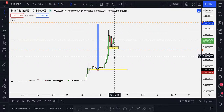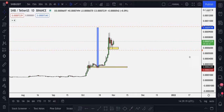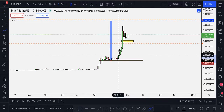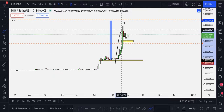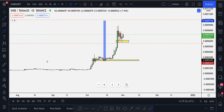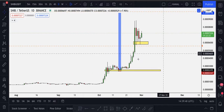Today we're gonna be talking about Shiba. Where are we at with Shiba, and where do I think the price is headed? Right now, as you can see here, we had a massive run on Shiba. Two weeks ago, and in the last two weeks, Shiba has skyrocketed. The reason I have a long position here is because that's where I actually bought into Shiba.